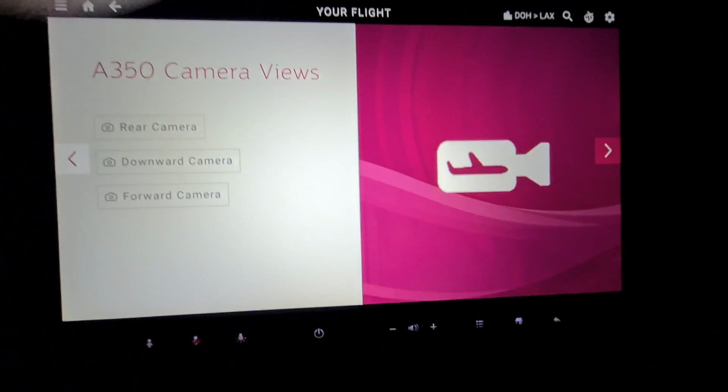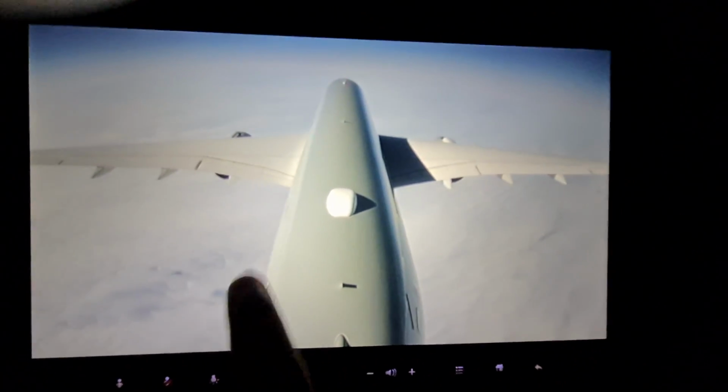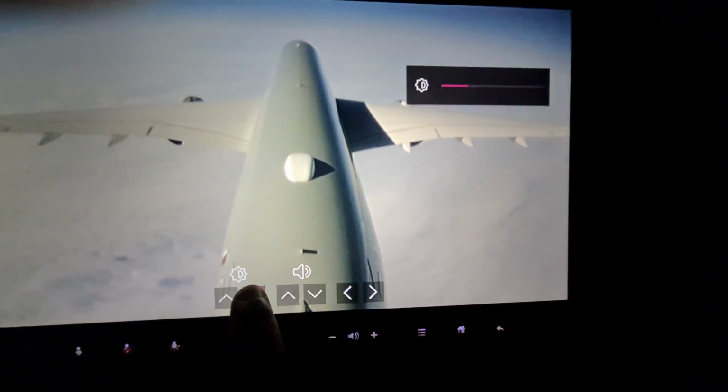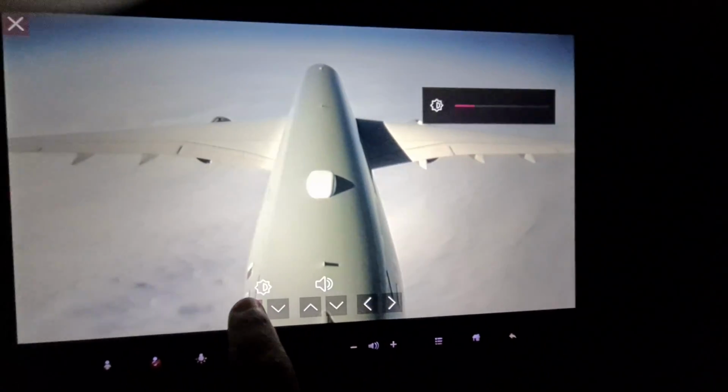And here come the absolutely phenomenal camera views on the A350. There's three cameras available. One is the tail camera, then there's a bottom camera which shows you the ground. So even if you don't have a window seat, you could enjoy all the views, take all the views in.